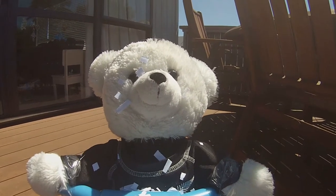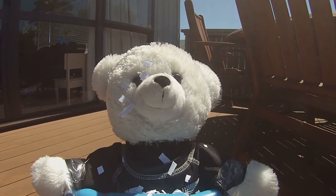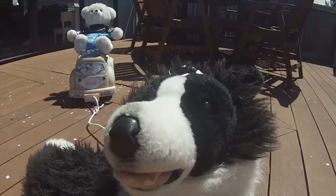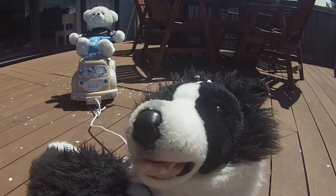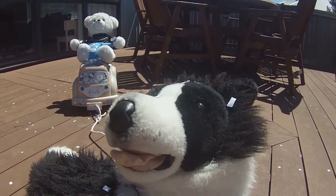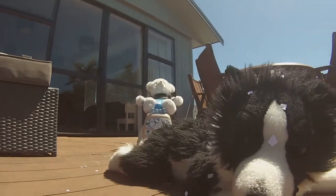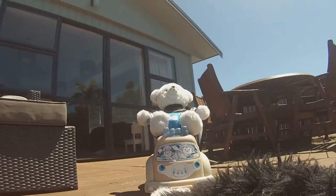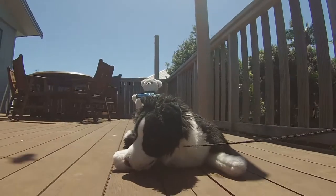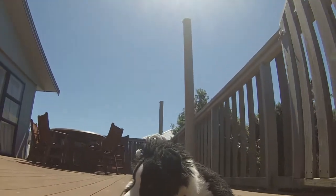Fido, it's snowing! Let's go dog sledding, boy! Come on, let's go! Yeehaw, we're going dog sledding! Brum, brum, brum. Yeehaw, look at me, I'm going so fast! Whee! It's so fun dog sledding!